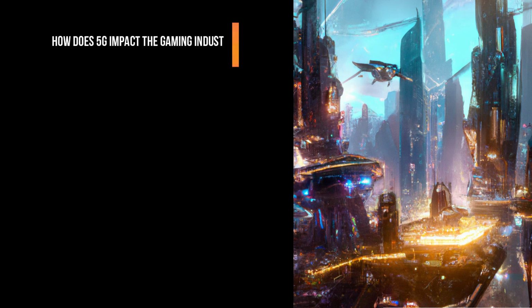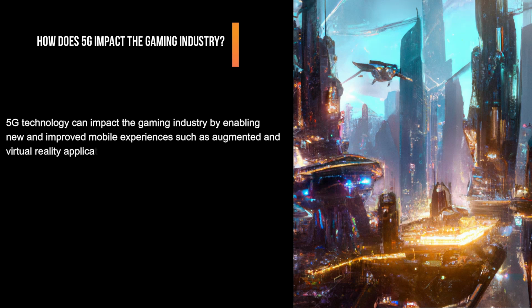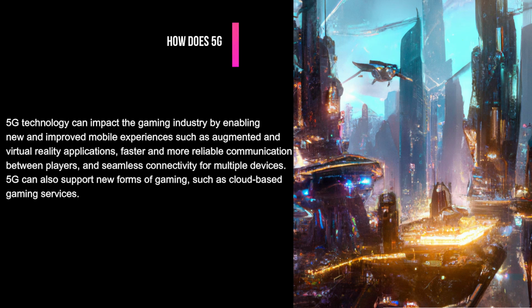How does 5G impact the gaming industry? 5G technology can impact the gaming industry by enabling new and improved mobile experiences such as augmented and virtual reality applications, faster and more reliable communication between players, and seamless connectivity for multiple devices. 5G can also support new forms of gaming, such as cloud-based gaming services.